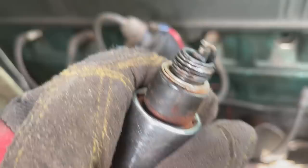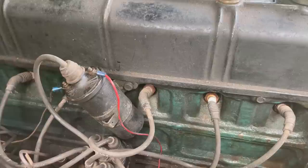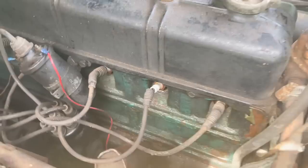So far, if any cylinder is going to give me any trouble, it's going to be this one, just because there's a slight bit of oil on it. So now we'll move on to the rest, and then I'll get back to you. That was the only one that had a problem. So next up is to disconnect the fuel line.